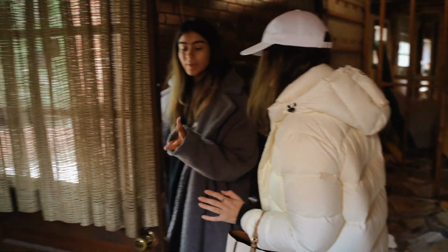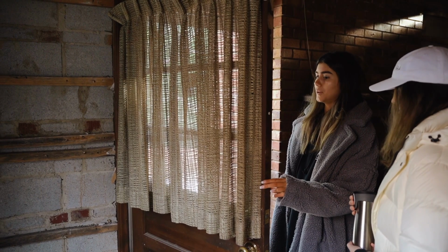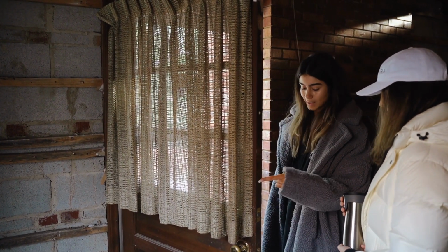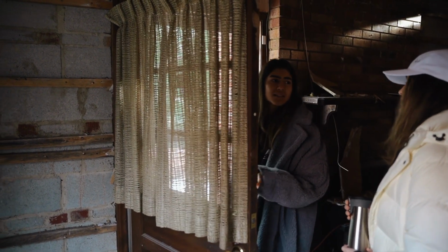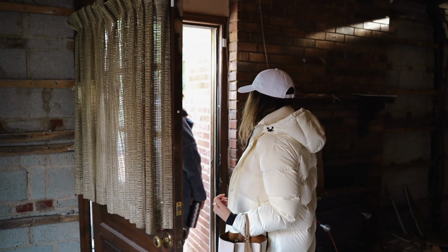Oh, also, we're keeping this door. We were originally going to change the door, but it's so beautiful and it's still working perfectly. So we're going to paint it and keep it. I don't know if we said that. It's a really cute door. And half of it is windows anyways.